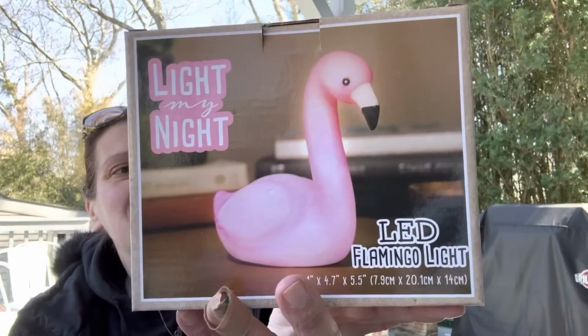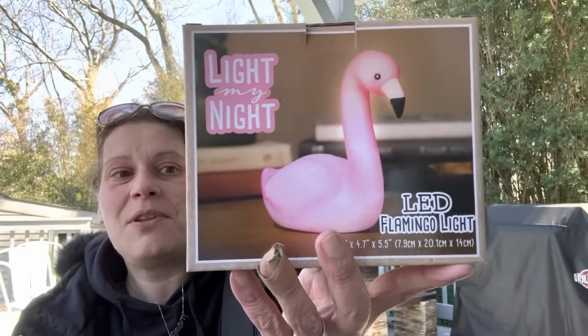I've only seen these at one of my stores. I don't know where they came from. Kind of looks like a Five Below item if you ask me. But it is this Light My Night LED flamingo light.